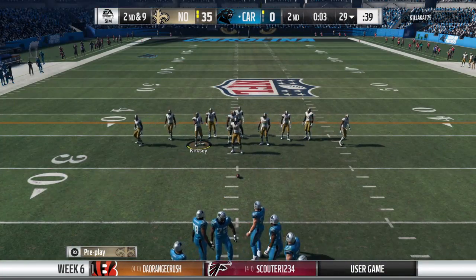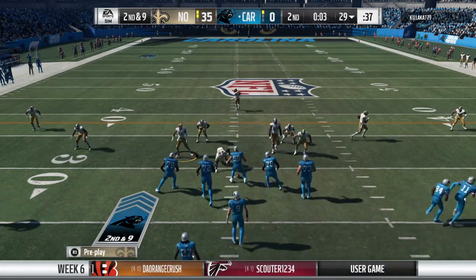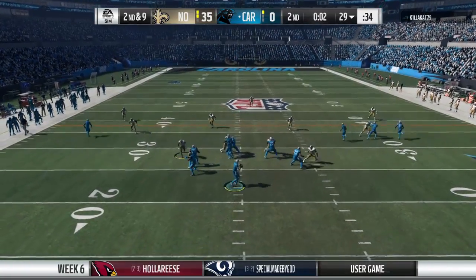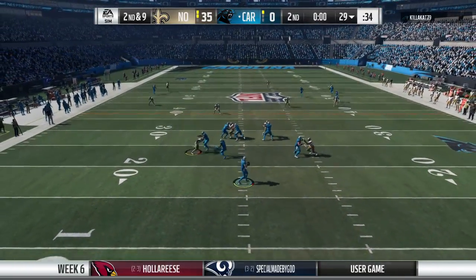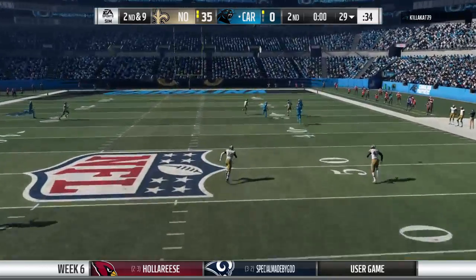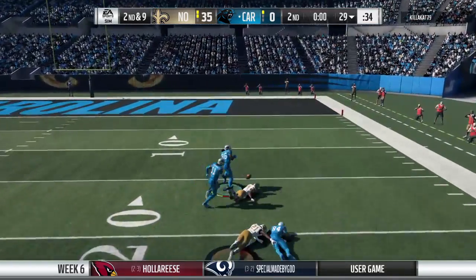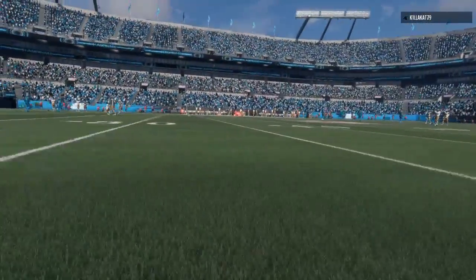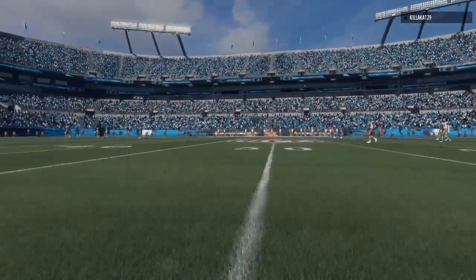And you see the clock almost empty, so this is likely the last play in the 2nd quarter. They'll throw now on the final play. He's going deep for Brown. His throw's going to be incomplete. So we have reached halftime with the visiting Saints out on top.